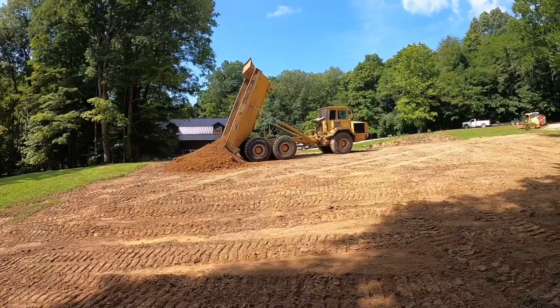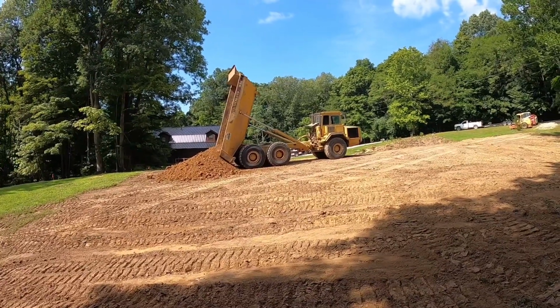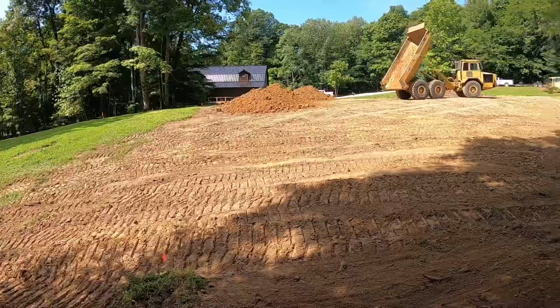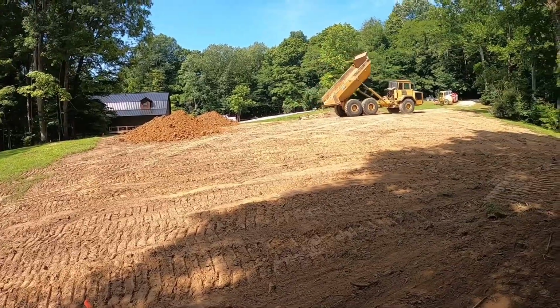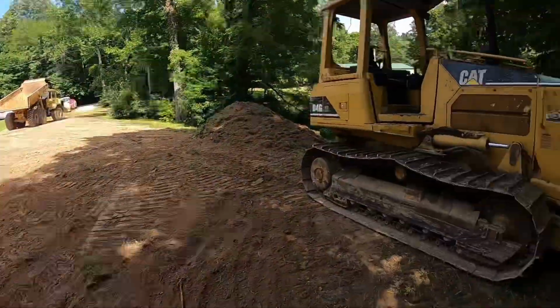I'm out to get a few more loads up here. Obviously, before we get too far up, we need to get those busted off, get those lifts rolled in. This is going to be a building concrete floor, and we'll make sure we get good compaction on this. But she's cooking her own pretty good. We're making progress.